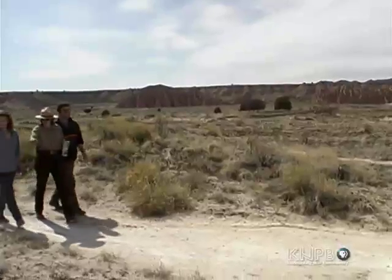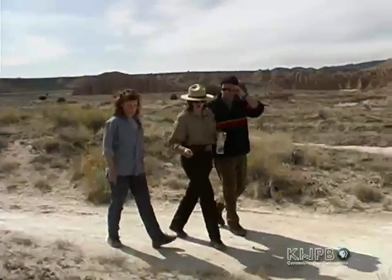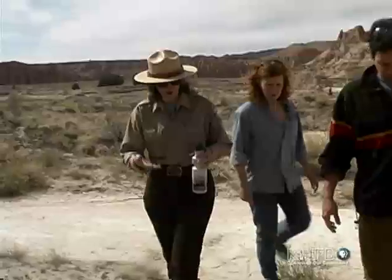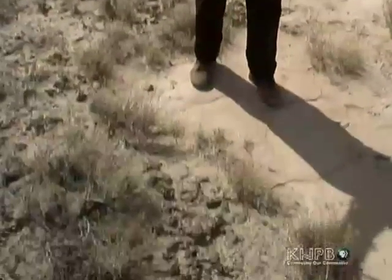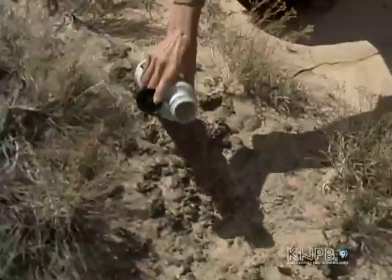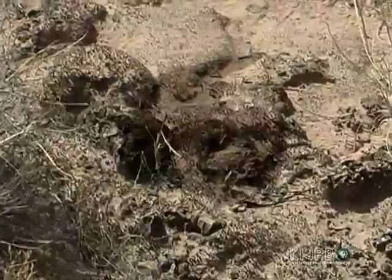You see the black crust out here? This is called microbiotic crust. Some people call it cryptogamic soil, but this is a living crust on the soil, and it helps to hold the sand and the soil from blowing away. And this is one of the most amazing things about it. Now take a look at this.